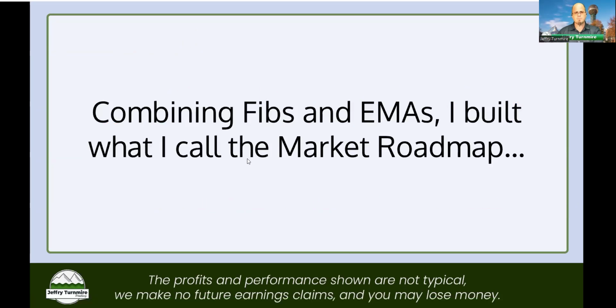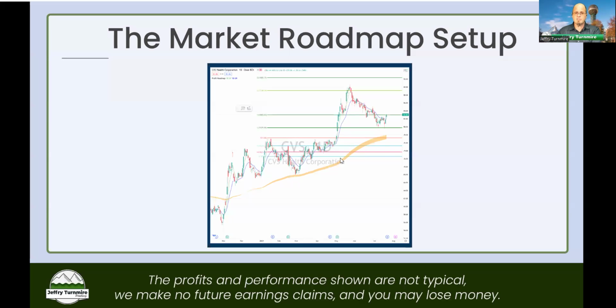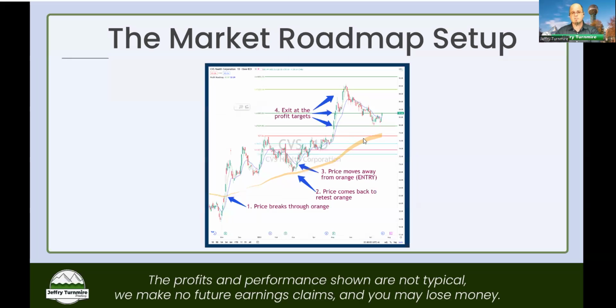So you should place most significance on the current price and what somebody was just willing to make a trade for. Now, combining fibs and EMAs, I built what I call the market roadmap indicator right here because it charts a course through the markets for me and many of my followers. It looks something like this, and we're just going to go through the basics of how it works, and then we're going to go through some charts that actually have it, and lots of examples.